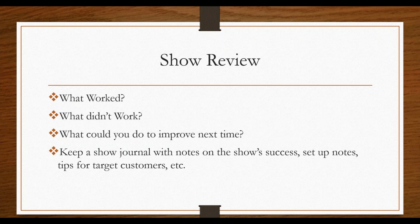If you're doing a lot of shows, it's a good idea to keep a notebook or a journal so you can make notes of what shows performed the best for you, what things were really good at the show, what things you didn't like. Maybe we packed too much stuff for this show and we had to carry it all out, or we had to go up a lot of stairs. So remember to pack light, or just little tips that will help you next time around.